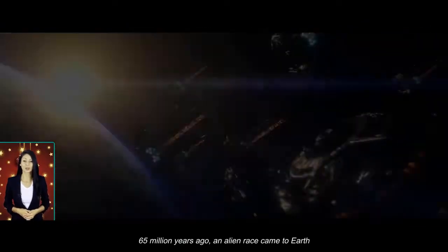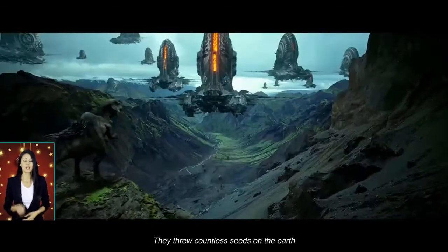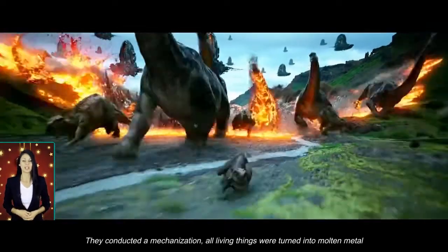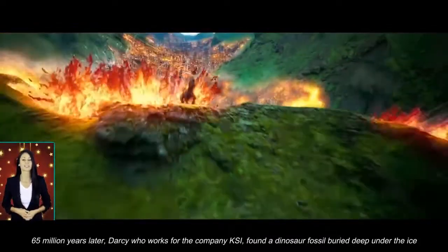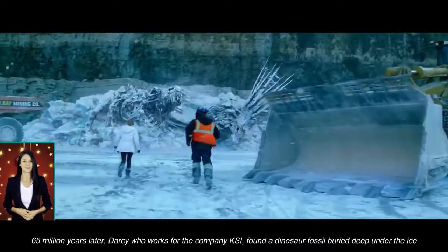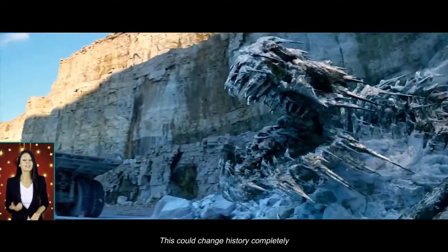65 million years ago, an alien race came to Earth. They threw countless seeds on the Earth. They conducted a mechanization. All living things were turned into molten metal. 65 million years later, Darcy, who works for the company Extinction, found a dinosaur fossil buried deep under the ice. This could change history completely.